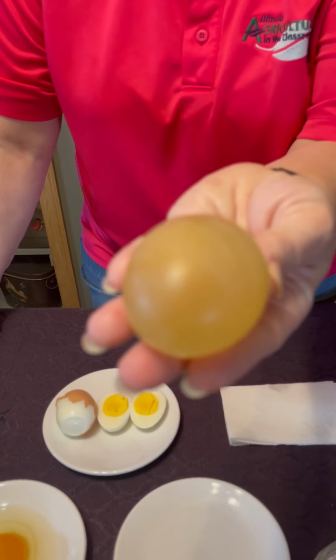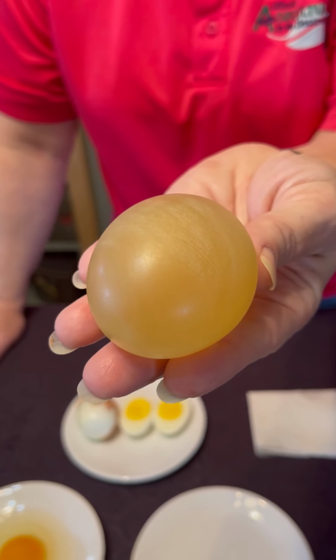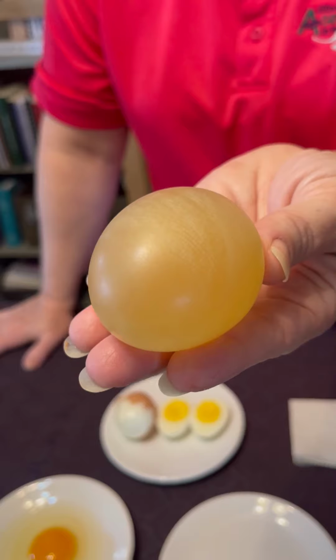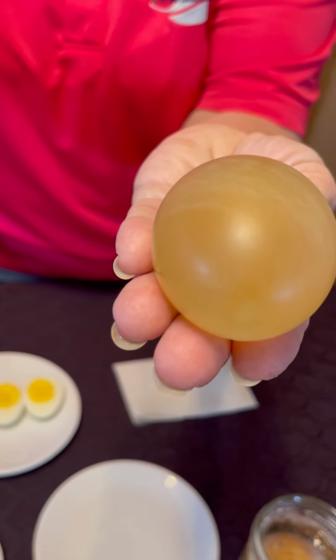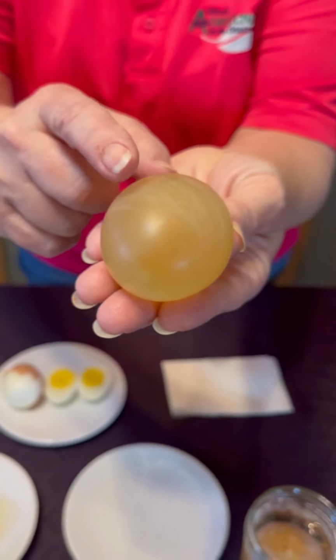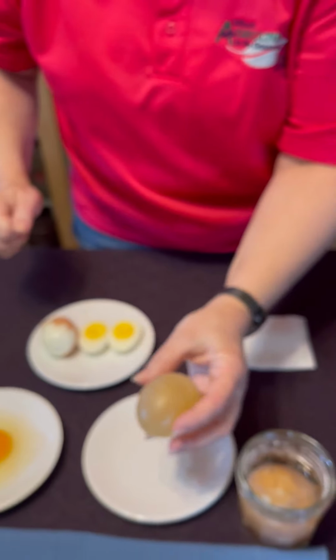To be able to see this inner membrane, I put the egg into a glass of vinegar and I let it soak for about 2 days. An eggshell is made of calcium carbonate and that disintegrates in vinegar so we can see what that inner membrane looks like. Squishy, kind of like a rubber ball.